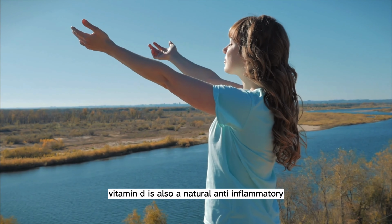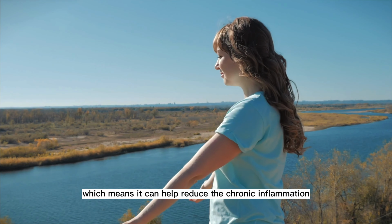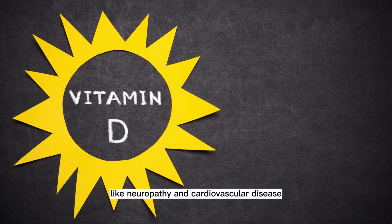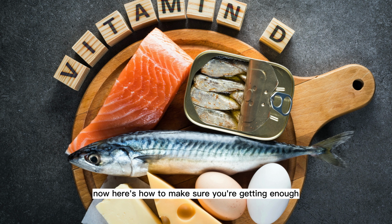Vitamin D is also a natural anti-inflammatory, which means it can help reduce the chronic inflammation that often accompanies diabetes. This can lower your risk of complications like neuropathy and cardiovascular disease. And let's not forget its role in supporting bone health, an important consideration for diabetics who are at higher risk for fractures. Now, here's how to make sure you're getting enough.